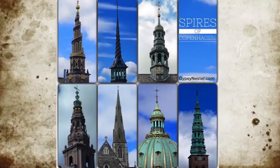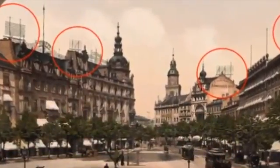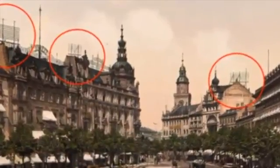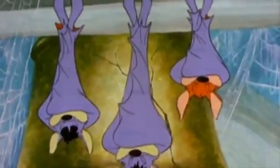Why would this design of towers be universal across the country, and as you will see later on, also across the world? Did these people have bats in their belfries? Or did they have blimps on their belfries?